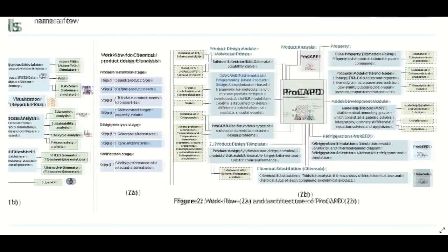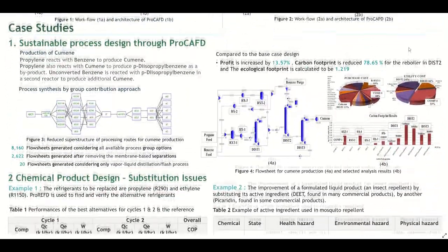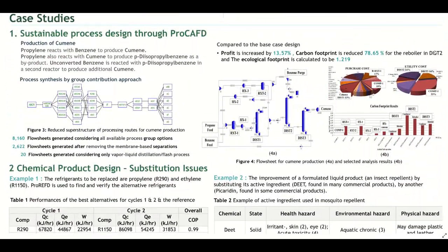ProCAPD chemical product design. ProCAPD is a collection of linked components for the various stages of the workflow for design and/or analysis of different types of chemical products. Figure 2a shows the workflow steps of the design methodologies, while Figure 2b shows the architecture of ProCAPD. Next part is the case study, starting with sustainable process design.